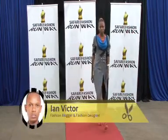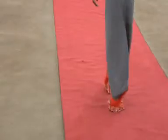Seeing my model on the catwalk, I was really very excited. You know the feeling, seeing a jacket, something I never knew how to do before, so I was excited, very proud of my design. And yeah, I'm going for the win.